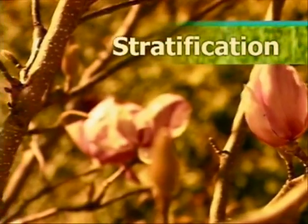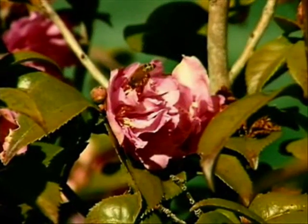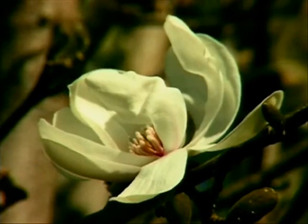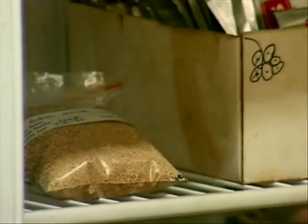Some seeds need a period of cold chilling prior to germination. The term to describe this treatment is called stratification. This applies more to plants from cool climates, such as some southern species and many exotic garden plants from temperate regions. Seeds are stored in a fridge or cool room for a period of up to 3 months prior to germination.